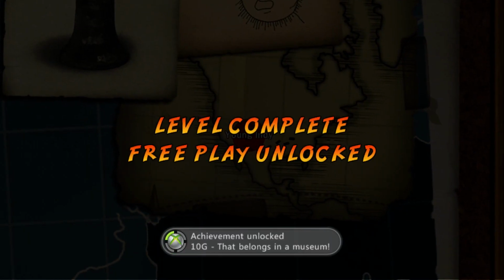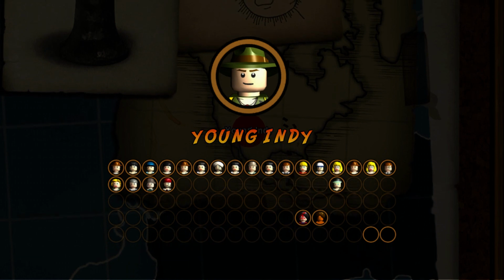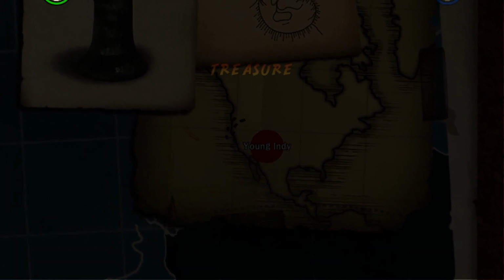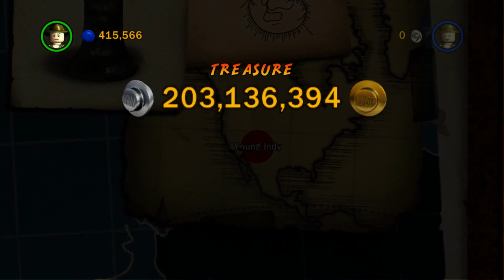Level complete, free play on! That is actually the last story level. We did get an achievement called That Belongs in a Museum. We also unlocked a couple of characters here. And check it out. We got more stunnage! Not that we really need any more.